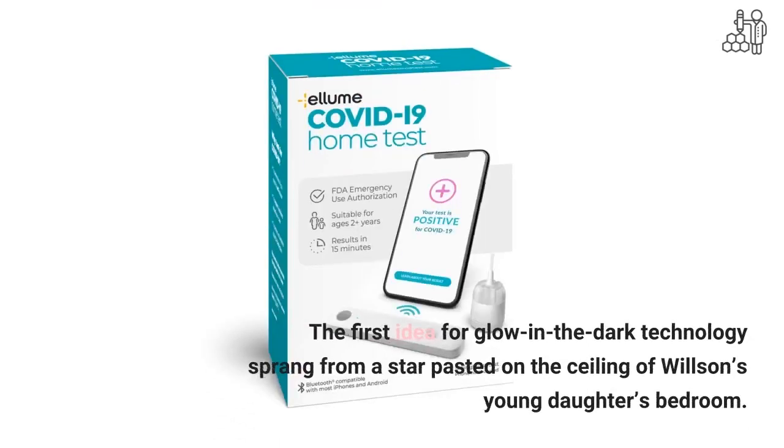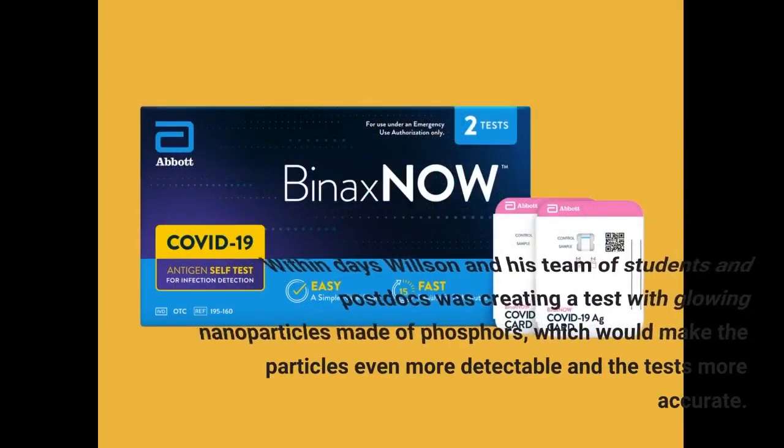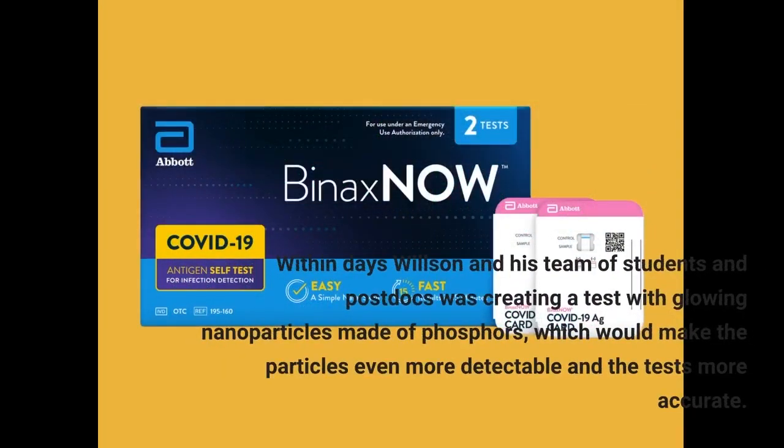The first idea for glow-in-the-dark technology sprang from a star pasted on the ceiling of Wilson's young daughter's bedroom. One night while he was putting her to sleep, he peered at the glow-in-the-dark star and his mind began to wander, applying its principles to science. Within days, Wilson and his team of students and postdocs was creating a test with glowing nanoparticles made of phosphors, which would make the particles even more detectable and the tests more accurate.